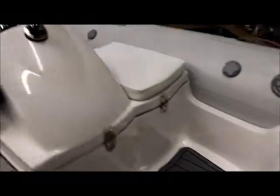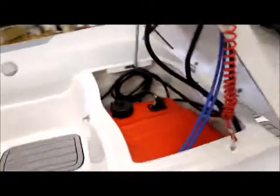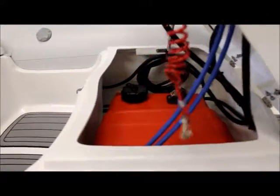You've actually got midship storage as well, but we've chosen to go ahead and rig the fuel tank system on the inside of this rather than in the aft to keep the weight forward. So we've got a 6.5 gallon Miller fuel tank with all your systems in there. Very easy access to work on anything.